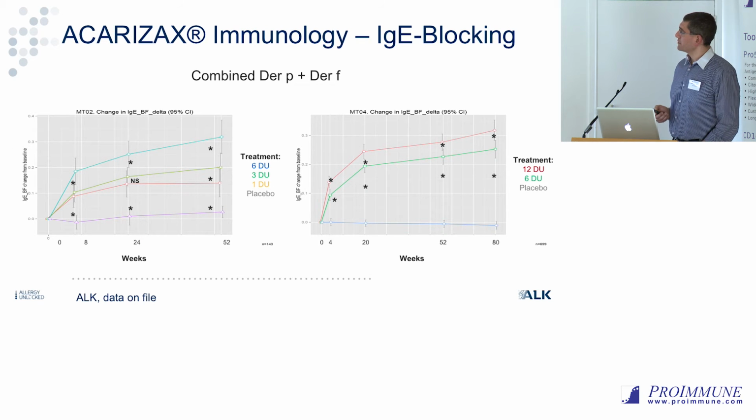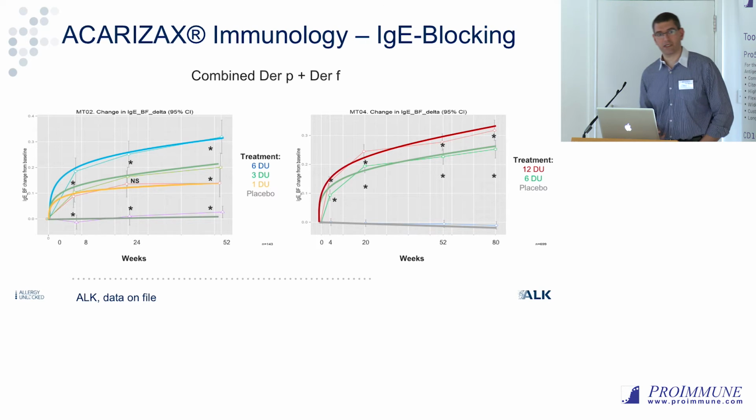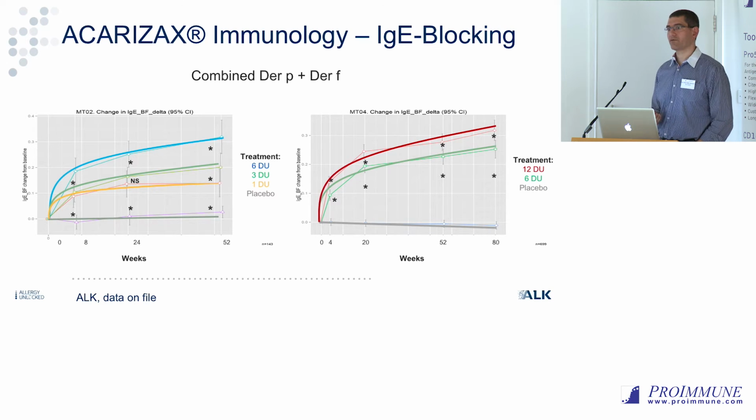On the other hand, when you look for the blocking factor, you might have a little better resolution. So again, you have the nice dose and time dependency in the lower doses. But when you go for the very high doses, the 6 and the 12 DU, compared to placebo, then you have actually a significant difference that could suggest that you might boost your immune system a little bit more, even though you're not getting a full representation of this in the clinical readouts.